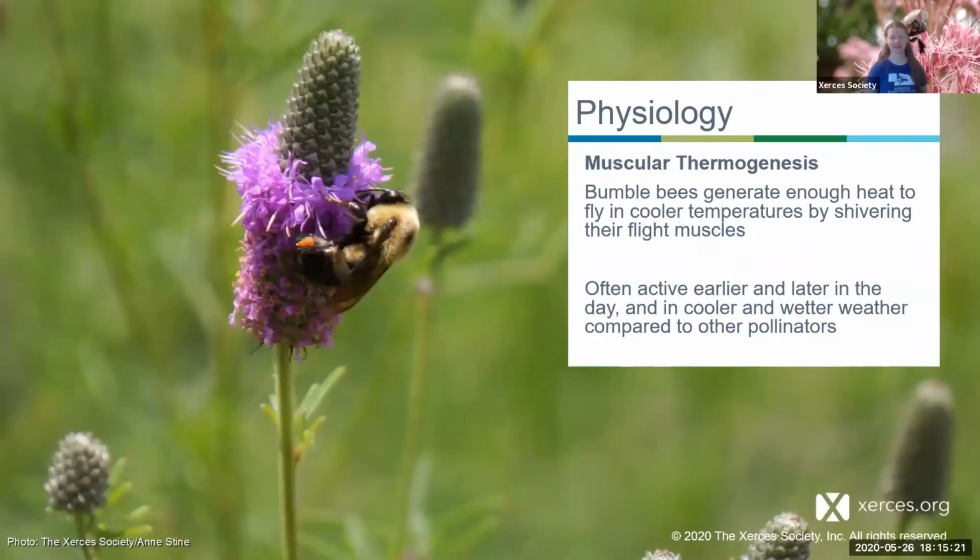So when we talk about physiology, bumblebees are capable of what's called muscular thermogenesis, meaning they can use their large flight muscles in their thorax, which is the middle part of the body where the wings attach. There's 4 large muscles in there that the bees can vibrate really, really hard. And this allows them to generate a lot of heat. And relative to some of our other bees that might not be able to do this, it allows bumblebees to fly earlier and later in the day, as well as in cooler and wetter conditions that some of our bees wouldn't be able to tolerate.